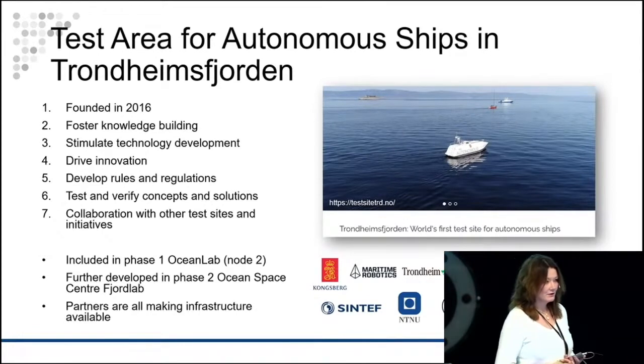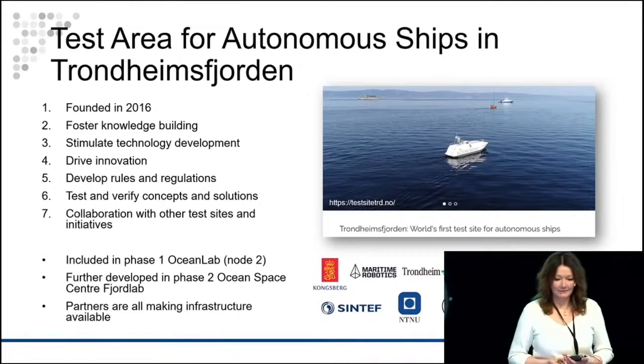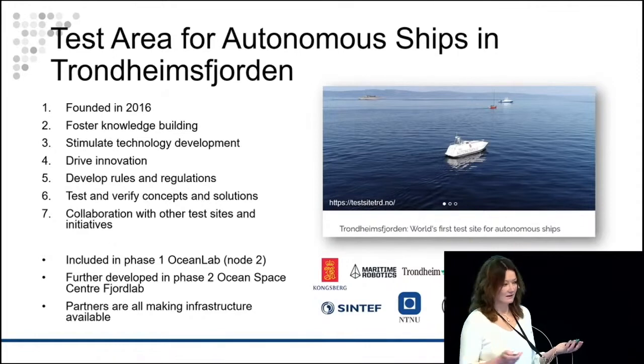This test area was included in the plans for the OceanLab and FjordLab development very early, and will be further developed in phase 2 in the Ocean Space Center FjordLab. What is very nice about this test area is that it's a common initiative between the industry and NTNU and SINTEF. We share infrastructure, we share the facilities, we share knowledge, and we share data. And that's very important for us in this test area.